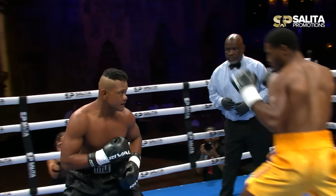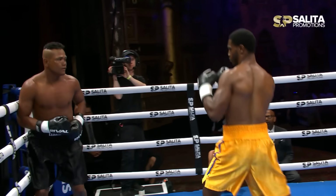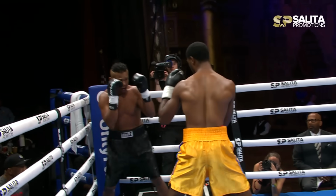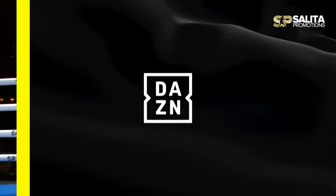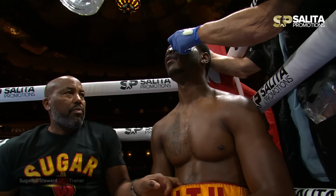Well, the template for Smith, and Raul alluded to it, is to fight at this range where he can land things like that good straight left hand or right hand and keep his opponent at bay that way.